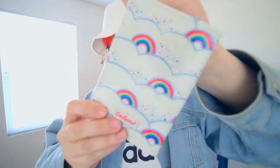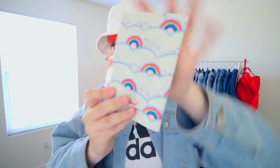And the last thing I got on one of the last days is this super adorable passport holder that has rainbows on it. I got it from Cath Kidston. It was like $25, but it's totally worth it. This is the cutest passport holder ever. There's my Japan stamp. Oh my God. But yeah, look at that. So freaking cute. Makeup time, my dudes.